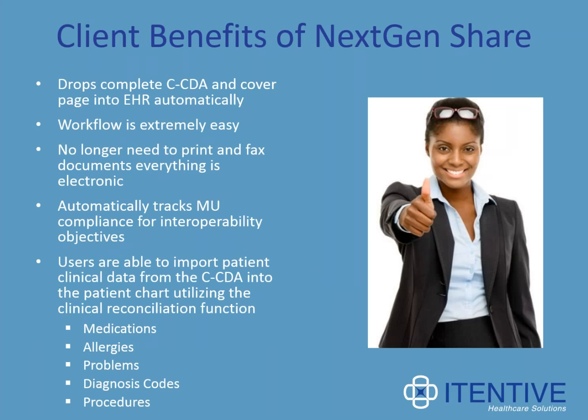We've talked about some of the challenges, but let's talk about some of the benefits that we've heard. It drops the complete C-CDA and cover page into the EHR automatically. The workflow is extremely easy, and it really is. You do need to make sure that everybody's on board, but it's really pretty easy to deploy. You no longer need to print and fax documents.